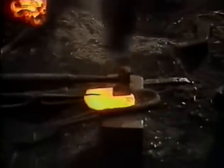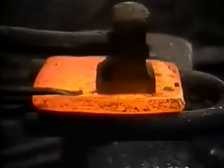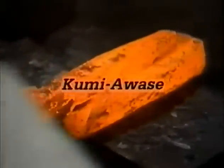The stage is now set for the smith to sever the steel from its tekogane handle. The hard, toughened steel is bent into a U-shape, which becomes the sword's outer casing, or jacket, the kawagane. Formed by a similar process, the slightly softer shingane forms the core of the sword and is inserted inside the jacket. Hardened steel is used for the cutting edge. The more flexible inside of the sword absorbs the shock of an attacking stroke.